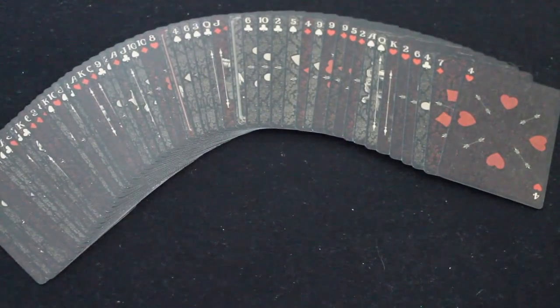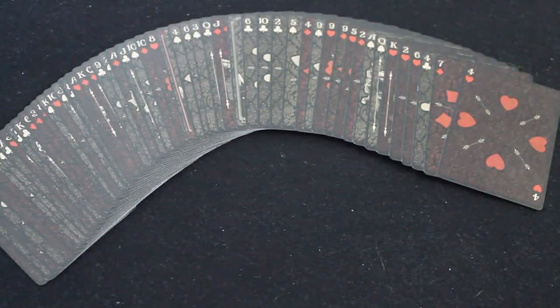And then there is more. USPCC's got a couple of decks coming up, the Bicycle Jokers and a Bicycle Nightshade, which will be coming to Club 808 in the next couple of months, I believe. Conjuring Arts released a new deck not too long ago, which was another Owl Eyes deck. It's, I believe, Deep Crimson or Dark Crimson, basically a purple colored Owl Eyes deck.